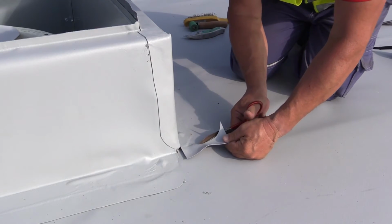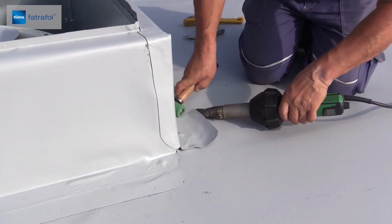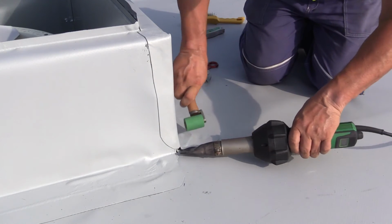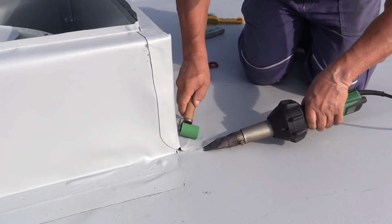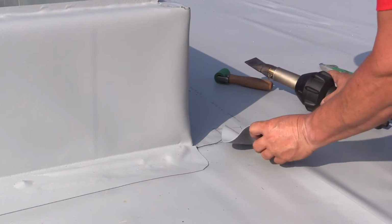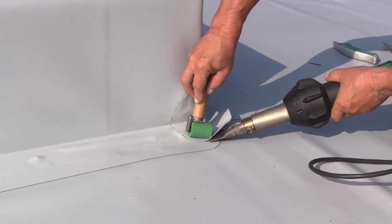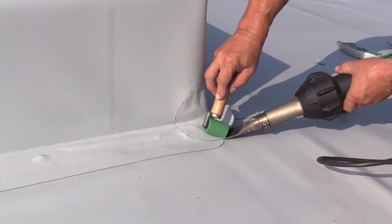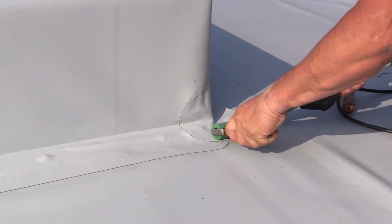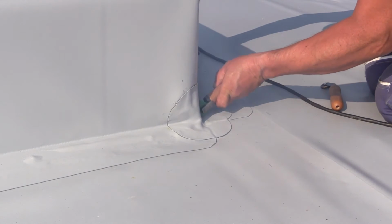And overlaps fully to the main membrane surface. To seal external corners, use 3D shaped pieces made of 2mm homogeneous membrane FATRAFOL 804. Finish the entire perimeter of the skylight using the same method. Weld correctness is checked by a seam probe. It is recommended to apply sealant Z01 on all seams.